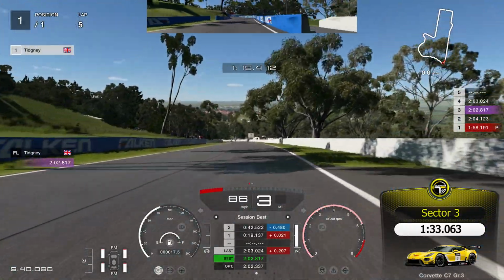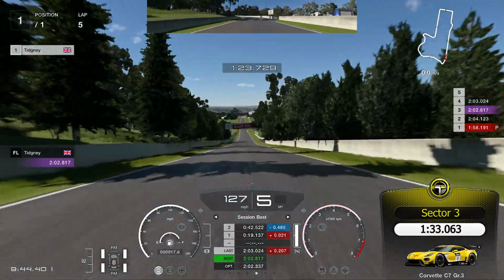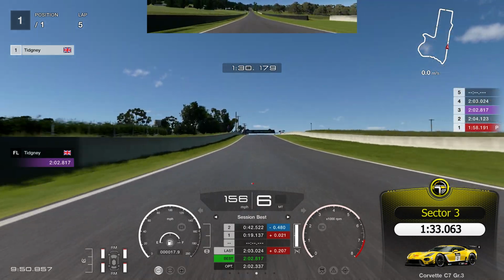Going through here then, we stay in second gear. Short shift to third very quickly then as we continue on out. We're going to head towards the next sector time then. This is where we're going to see the pace of the Viper, whether it's got good top speed or not. Again, versus the other cars we've done.